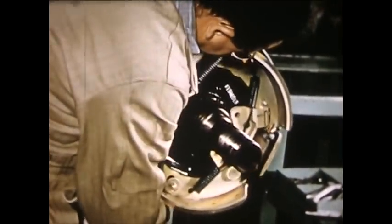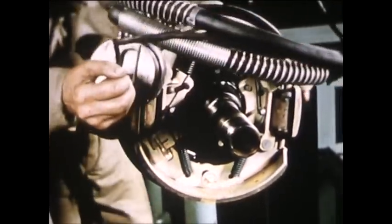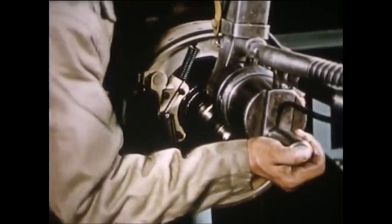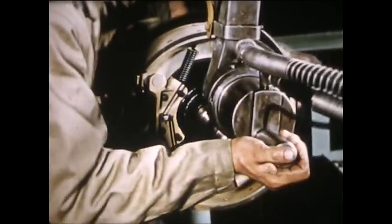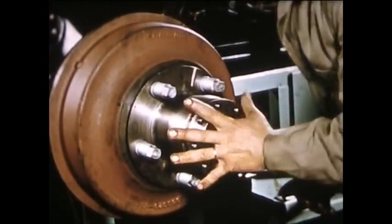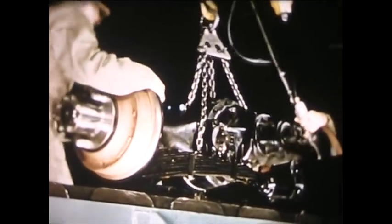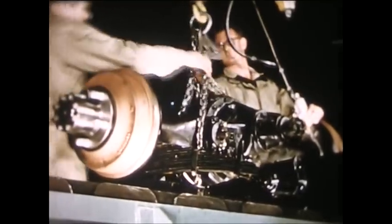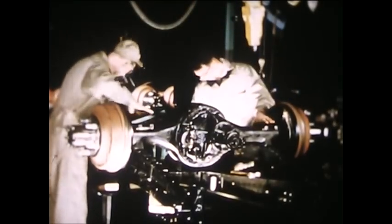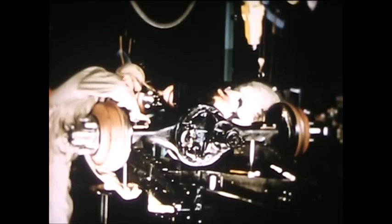Alongside the assembly line, the rear axle is prepared in a sub-assembly bay as the chassis moves on its way. The brake assembly is placed in position and riveted. The brake drum and hub assembly takes its place on the rear axle, and finally, the live axle shaft is inserted. The whole assembly conveys an early impression of the ruggedness of the truck to come. Now the completed rear axle is assembled on the chassis.